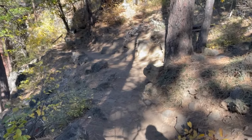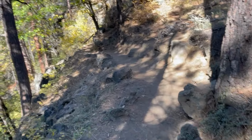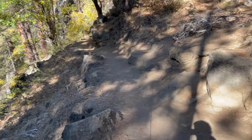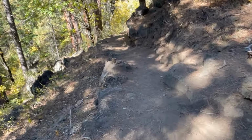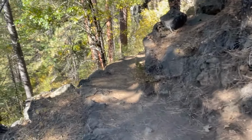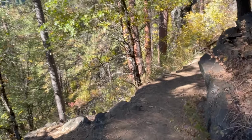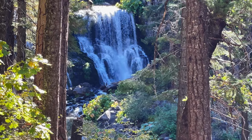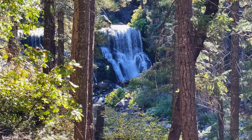This trail goes down to the base of the Middle Falls of the McLeod River. And we're gonna go down and take a look. The viewpoint at the top is really kind of far up, so you can get a good view of the falls. Yeah, there's part of it. One side of the falls.